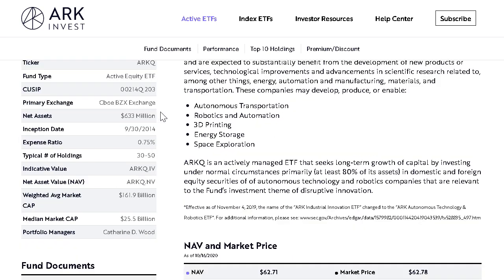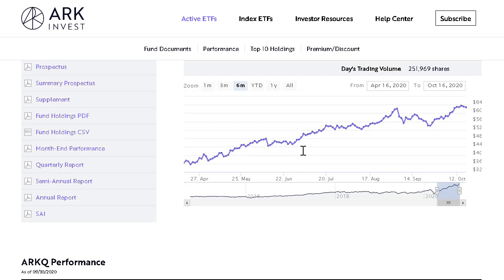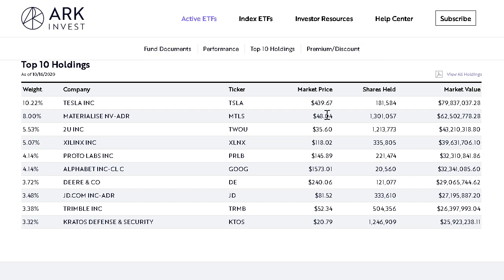So currently have around 633 million of assets under management, 0.75% expense ratio, and similar, Catherine Wood is a portfolio manager for all of these funds. So they have annual performance of around 28% per year over the past 5 years. Since inception, they have averaged over 20% per year. And of course, not surprising, in the top 10 holdings, we have Tesla coming in at number 1, Materialize at number 2, 2U rounding out the top 3.